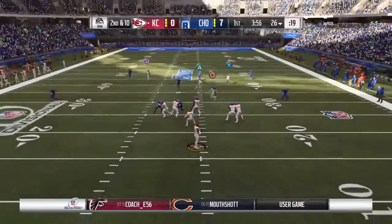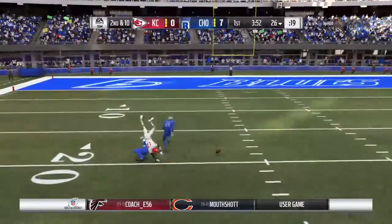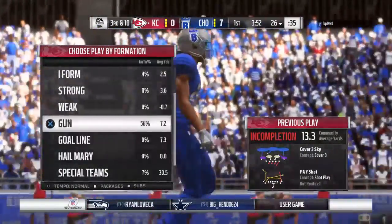Here's a play fake as they set up to throw. He's going to loft one deep left side here. And incomplete there. A nice hit jars the ball free and brings up third down.